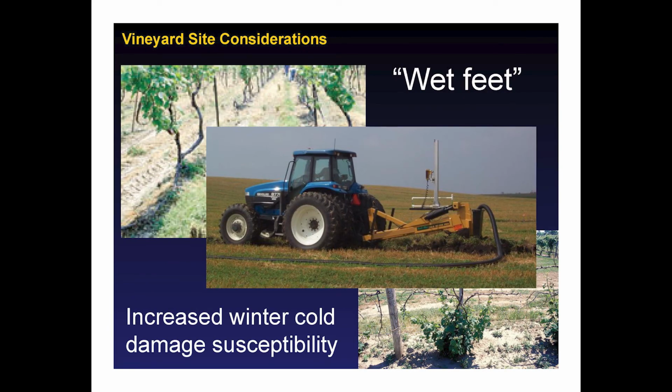There's some other little things that are critical. Again, without digging holes, you'll see certain areas when you're walking in your field after rain. If you see standing water, you really should not be planting grapes anywhere where there's standing water after heavy rain. You can see the ruts here from where the tractor was. Obviously, that's wet all the time.